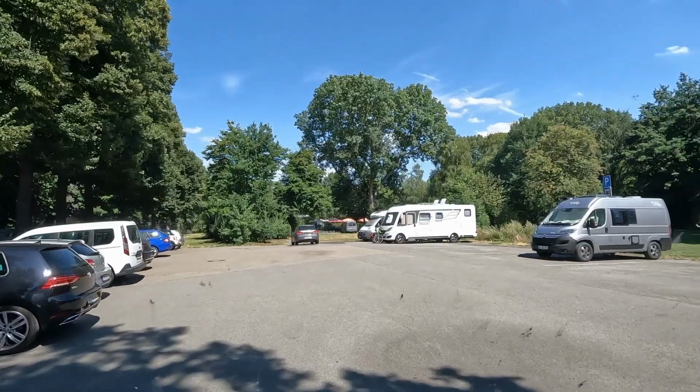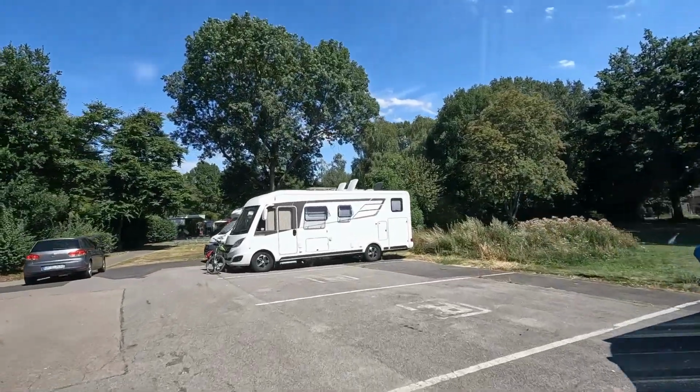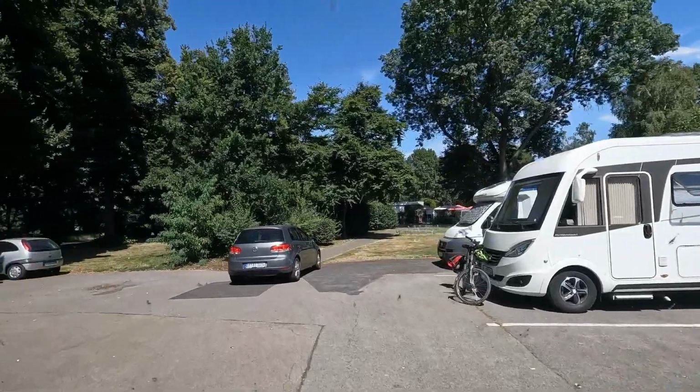Right, that was annoying. So all the cars in that last place had taken up all the motorhome spots, but it was next to swimming pools and stuff like that, so probably not the best place to park up a motorhome. Quick check on Park for Night, 10 minutes right down the road there's this spot which looks pretty good, and I've got a space. The only issue here is the 4G is not looking great, so I'm going to give it a go.